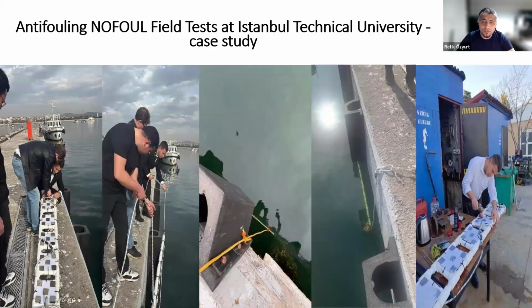Those were actually from Ordu, and these are from ITU. We did similar things at ITU as well. You can see the immersion of the plates and preparation of the plates, and so on. Next, maybe, Simone.